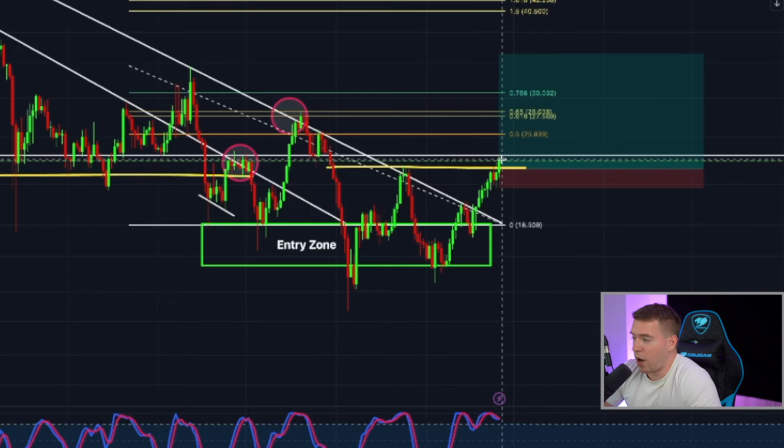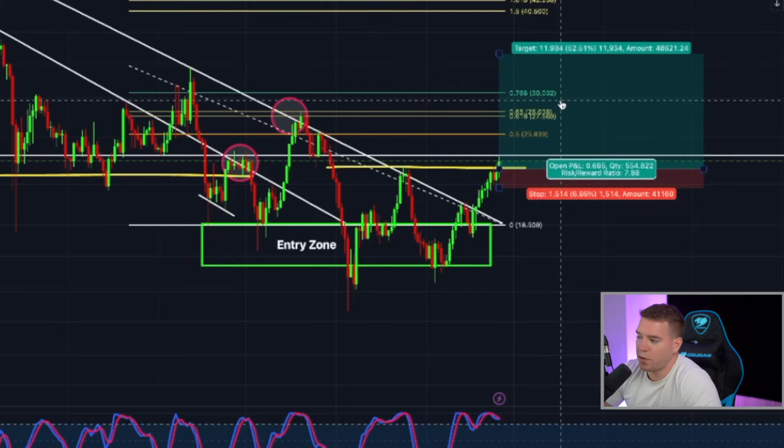So write this down, keep in mind that these are the levels from where you want to enter into this position, all the way up to $34.66, because this pays big. This is like 52.5%.